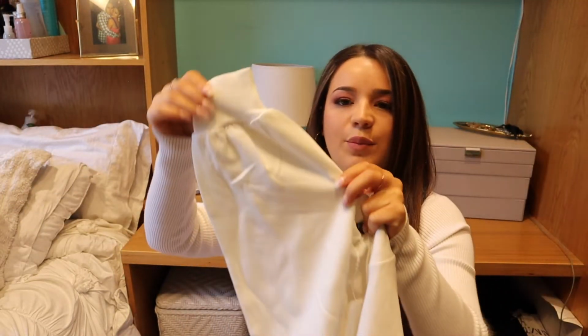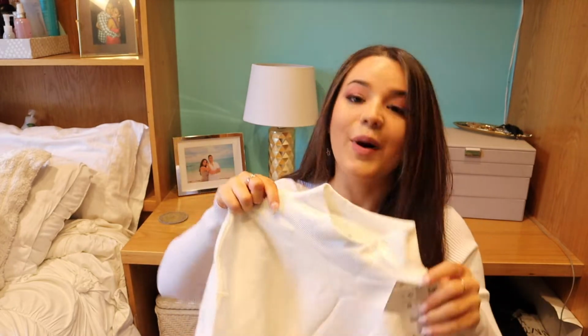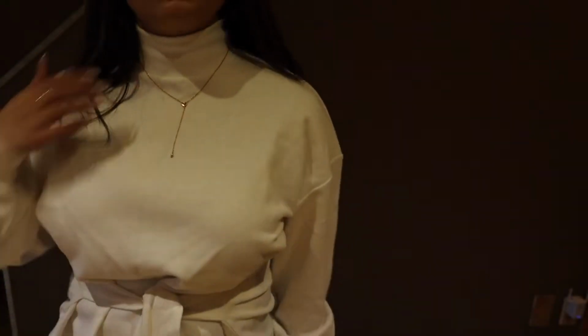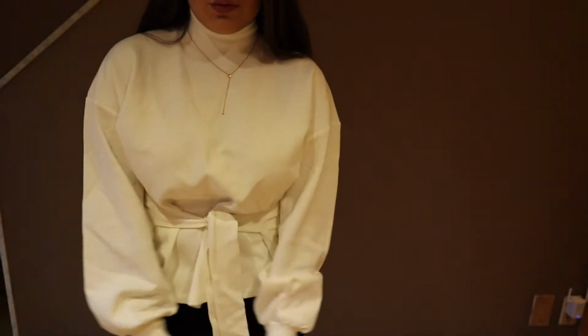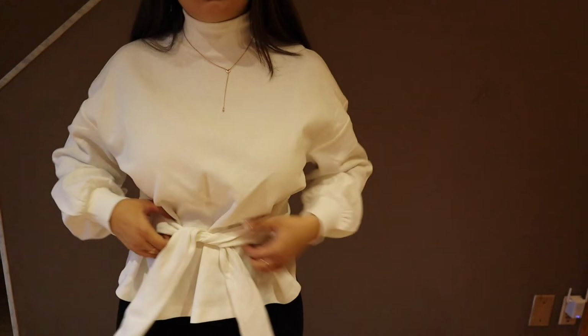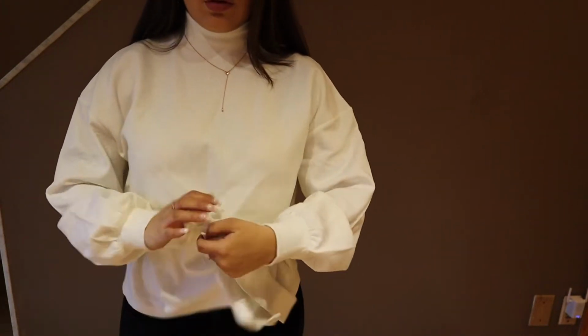And the sleeves puff out and gather at the wrist. But something that's super cute about this is that it has a tie detail. So you'll be able to see what it looks like once I try it on. But yeah, it has a tie detail. How cute is that? So you can literally just tie it like that at your waist.